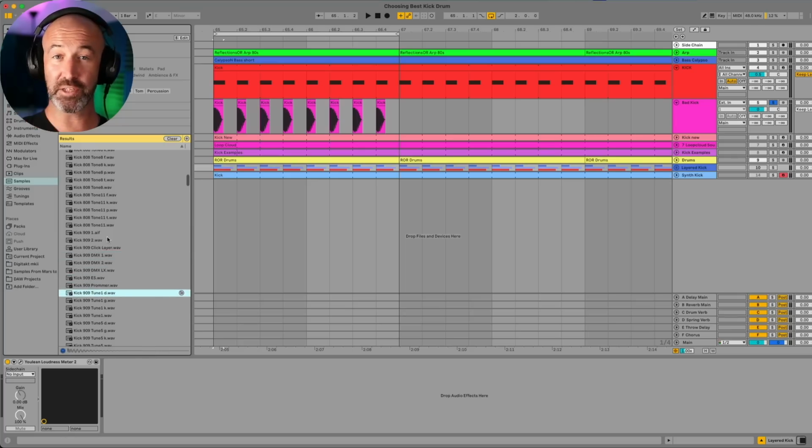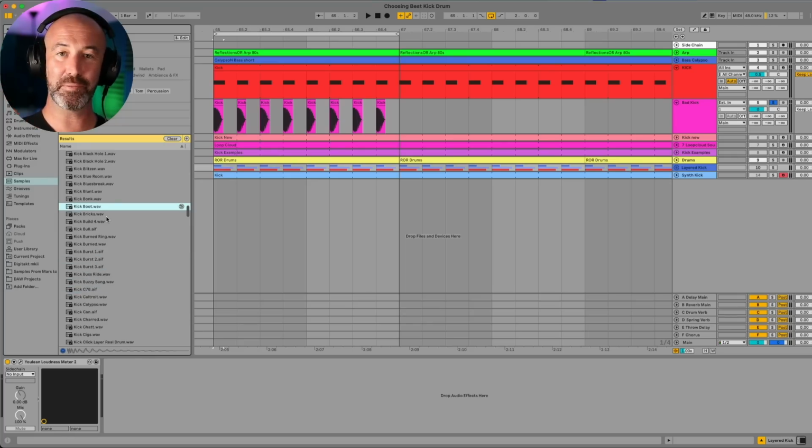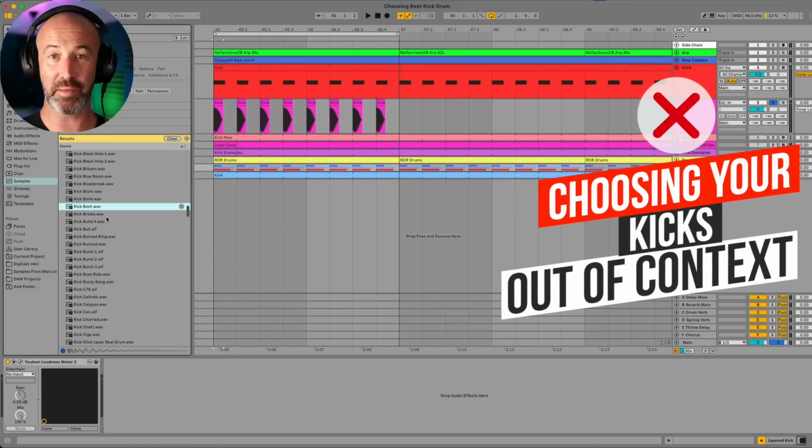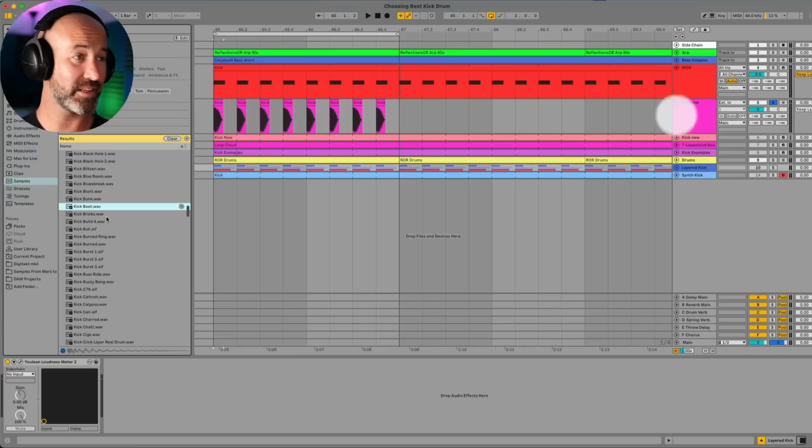And the last kick drum mistake I want you to avoid is scrolling through a list of kick drums like this and doing that as a way to choose kicks. It's going to be impossible for anyone to choose the right kick drum for their song when they're not hearing it in context with the music and they're just scrolling through a folder like this. That tells you nothing.